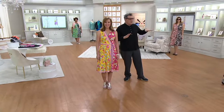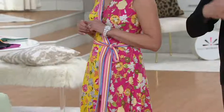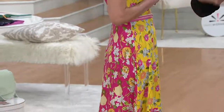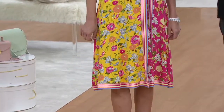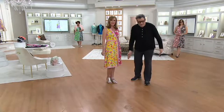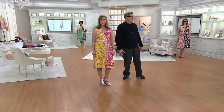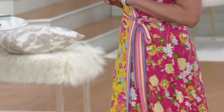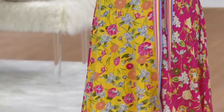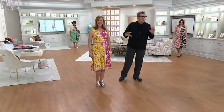Before we get into semantics, I just want to talk about how incredibly flattering this is. This is a faux wrap dress, but a wrap dress is not America's favorite dress for nothing. When you wrap something three-quarters of the way across the body, it just does this very slimming thing. We all know that, right? And the idea of these two prints together is so fabulous. This looks like you walked into Etro and bought a really expensive dress, doesn't it, Sean? Totally fabulous, with the little striped trim.